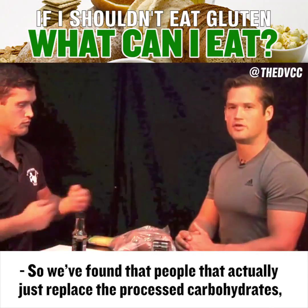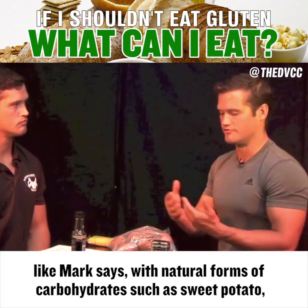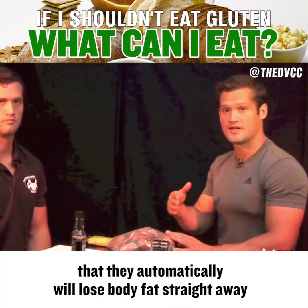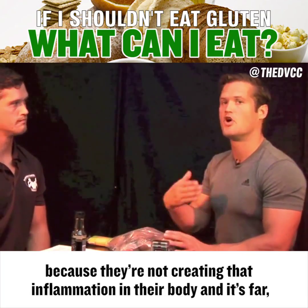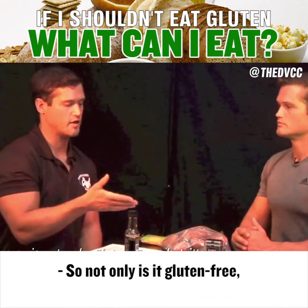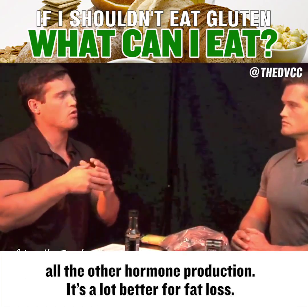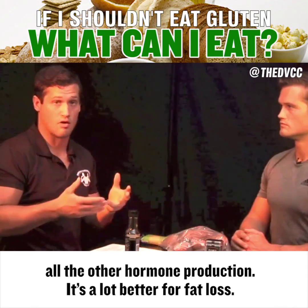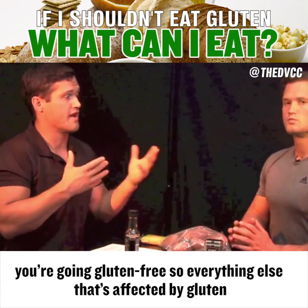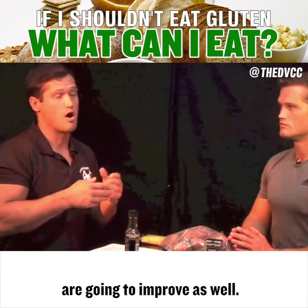So we've found that people that just replace the processed carbohydrates, like Mark says, with natural forms of carbohydrates such as sweet potato, quinoa and things like that, will automatically lose body fat straight away because they're not creating that inflammation in their body, and it's far, far superior for fat loss. So not only is it gluten-free, but it's a lot better for your body in terms of insulin production and all the other hormone production. It's a lot better for fat loss, so you're killing two birds with one stone. You're going to be losing fat, but also you're going gluten-free, so everything else that's affected by gluten, like Stephen says, the joints, your brain, your cognitive function, are going to improve as well.